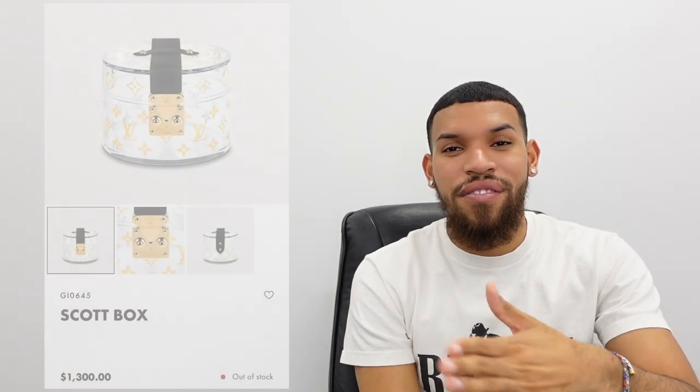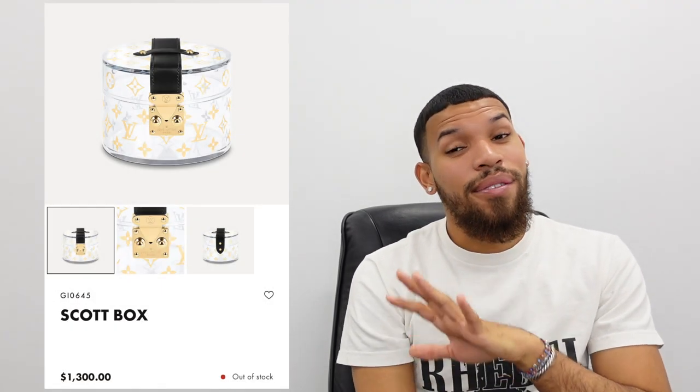I love that. Number 8 on the wish list. I have been going back and forth with this bag for, I want to say, a very long time now. I've seen it all over Instagram when it initially came out. This is the Louis Vuitton Scott box.